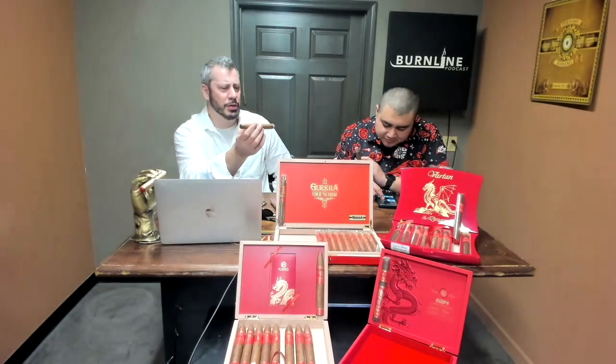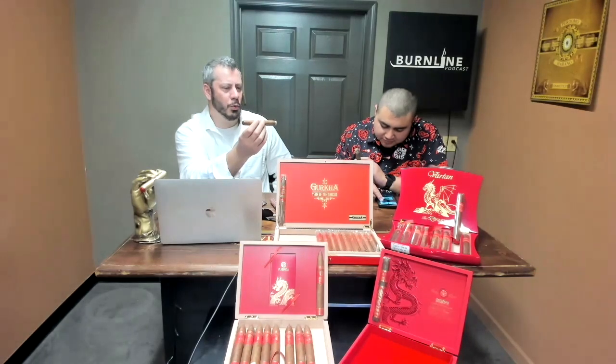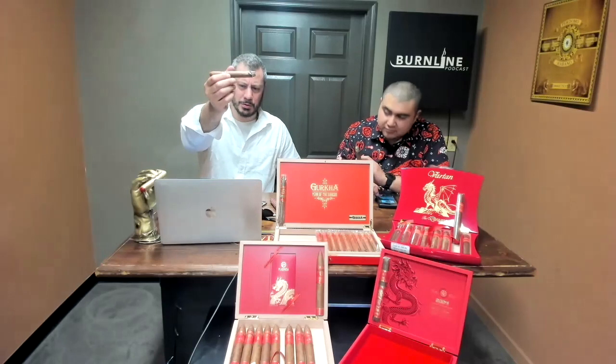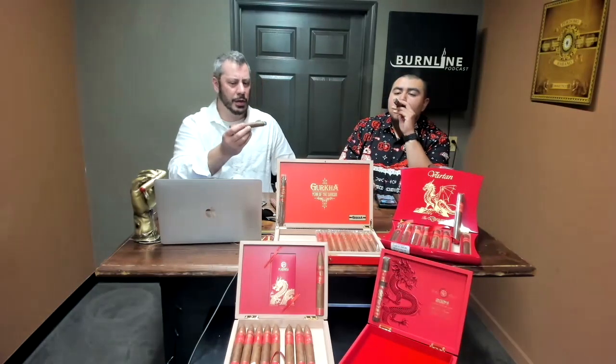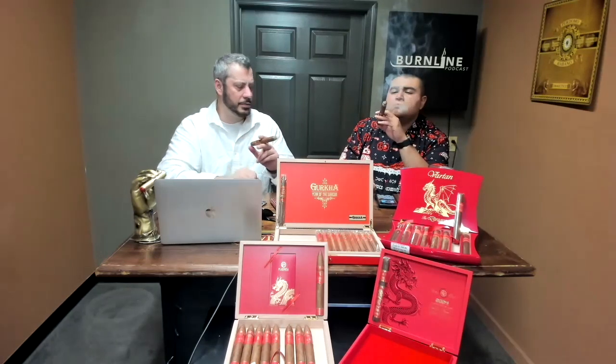So the burn is pretty terrible on this so far. Both of ours are just burning wild. I don't know, the camera's a little far away on this setup, but you can see the burn line. It's not great. So we're going to have to pay attention, be rotating these, might have to touch them up.